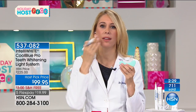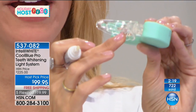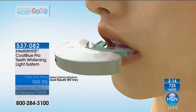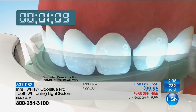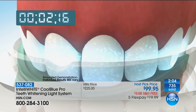The strips, forget it. The strips are very, very abrasive to your teeth, and they're just hitting the surface of the teeth and not getting those deep stains. This whitens in the deeper under layers of your teeth. The upper and lower teeth are whitened at the same time. We can go all the way back to the molars. Even if your teeth are crossed over, the pen is going to reach it, and then the light breaks down the peroxide into tiny itty-bitty molecules to get the stains that you never thought were possible to remove.